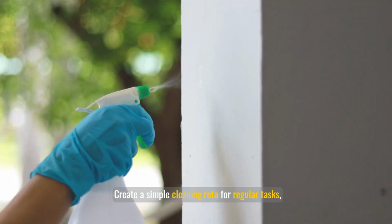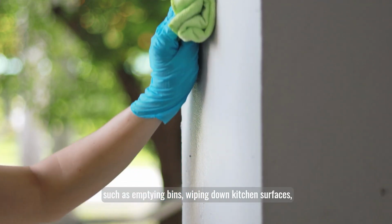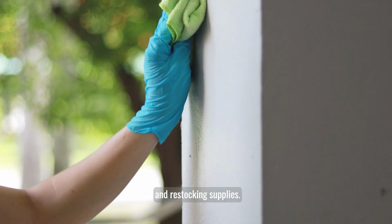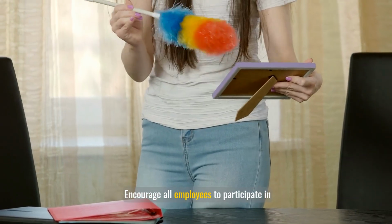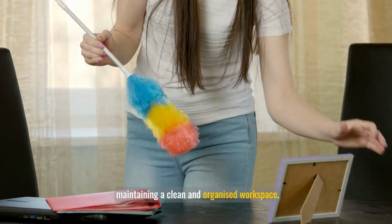Create a simple cleaning rota for regular tasks, such as emptying bins, wiping down kitchen surfaces, and restocking supplies. Encourage all employees to participate in maintaining a clean and organized workspace.